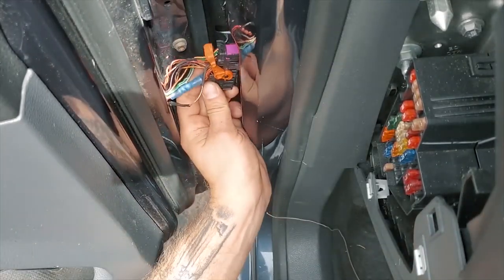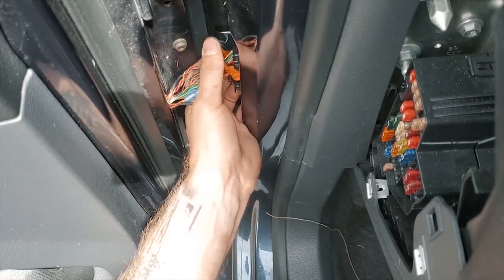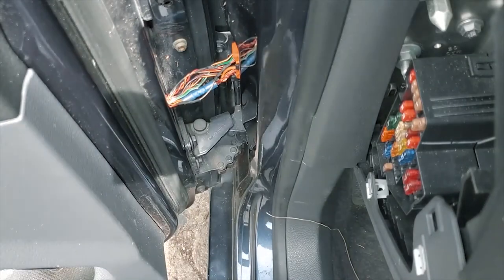Right now we need to connect this back and see if it helps.